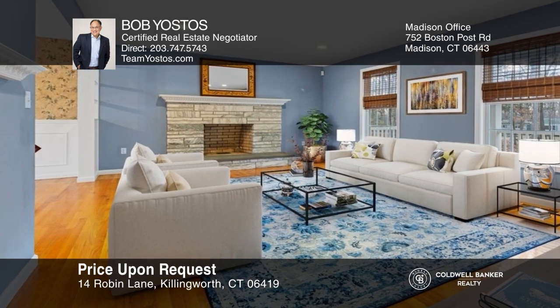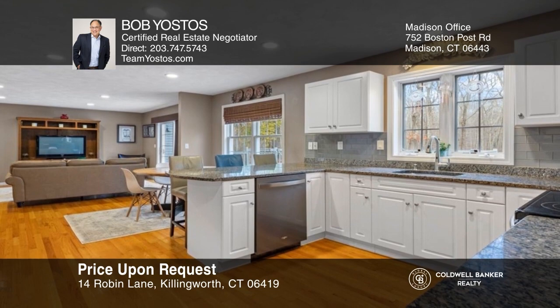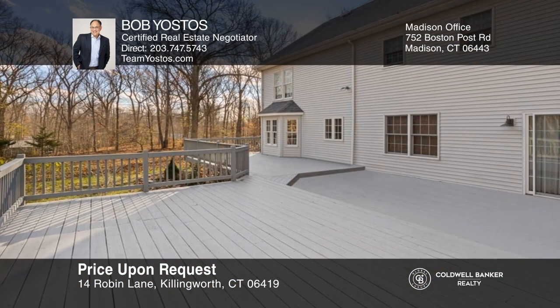This beautiful colonial offers 4 bedrooms, 2.5 baths, and an open floor plan that's designed to entertain. This home won't last long, so schedule a tour with Bob Yastos.